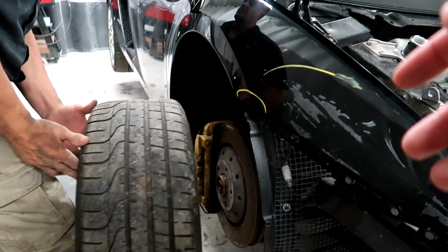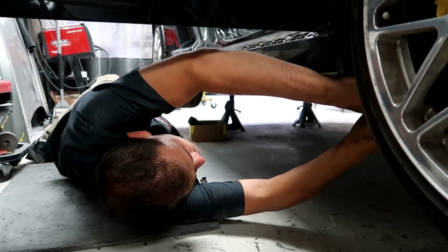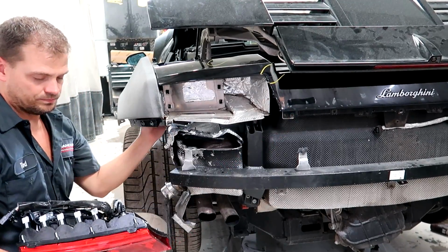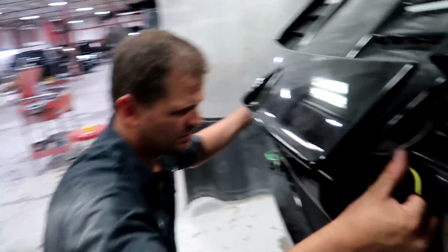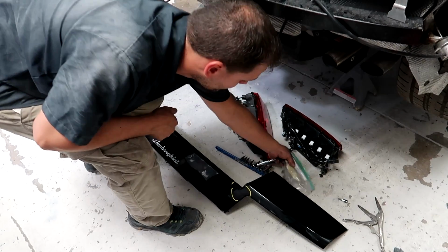But we're here to get the color changed on my Lamborghini. So let's head on over to the body shop and see how this incredible work is done. Let me take it over here. Ted is the man who just took this Lamborghini apart, and he will be doing pretty much all the body work to it before it hits paint.